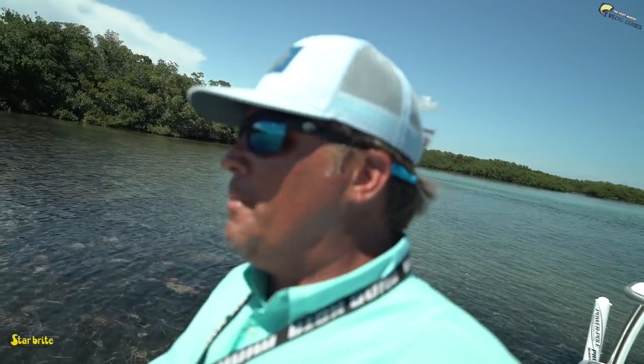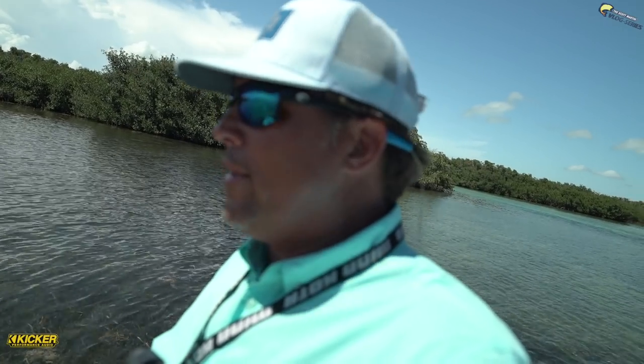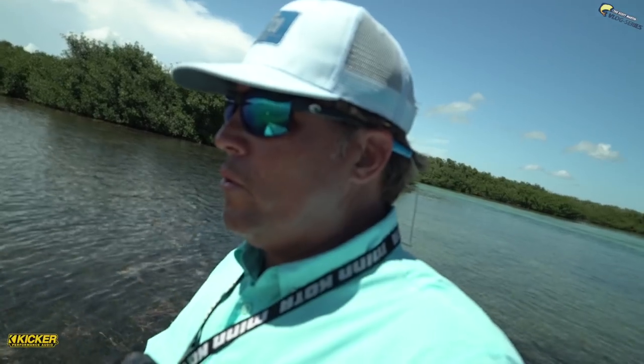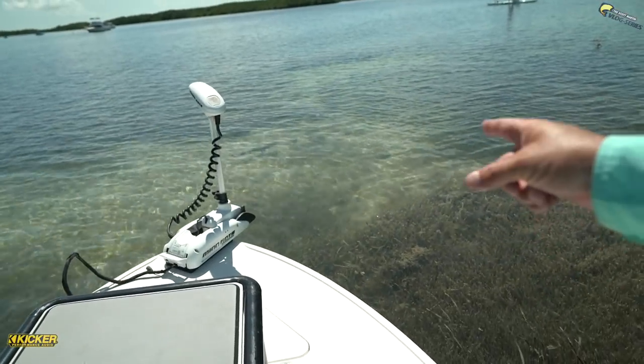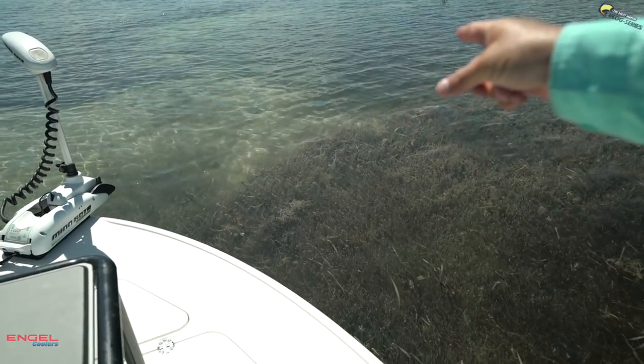All right, guys, so we did it. We got a shark on the trench hog. Might be first ever. I don't know. Let me know, what's the weirdest thing you've caught on a Googan bait so far? Oh, there's another shark right there.